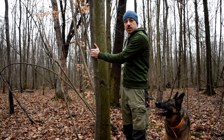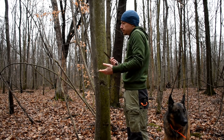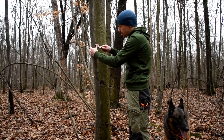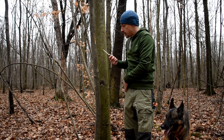I think I found a good piece of firewood. It's a dead maple. I believe it's dead. I know it's a maple. I believe it's dead. So to test it in the wintertime, if you don't know, little cut with your knife, and it's brown underneath. It's all good. Yep, all dead. So we gotta get this bad boy down.